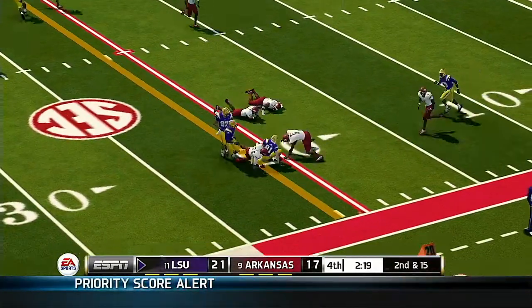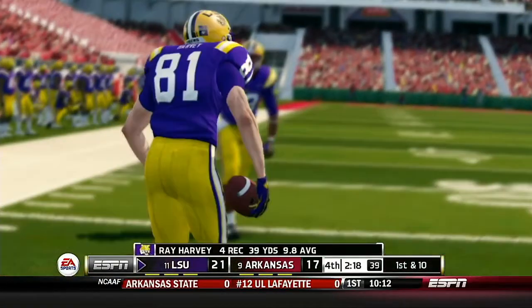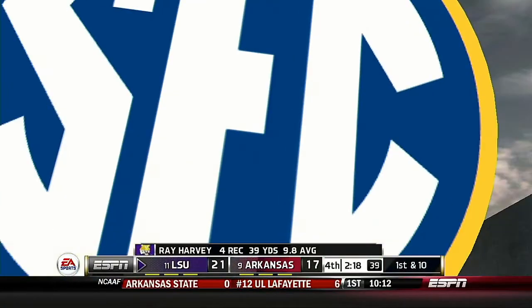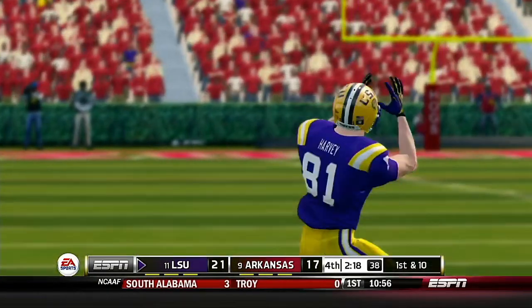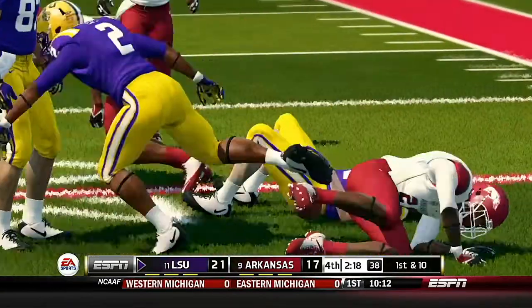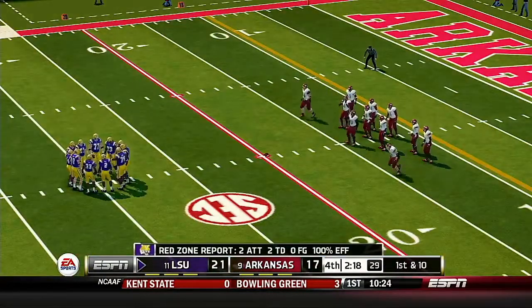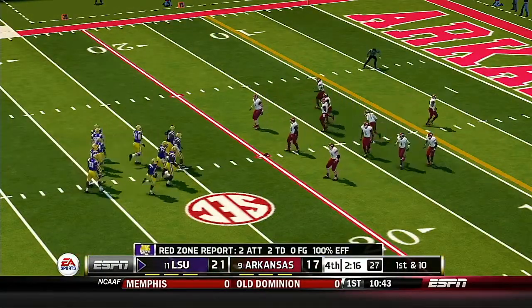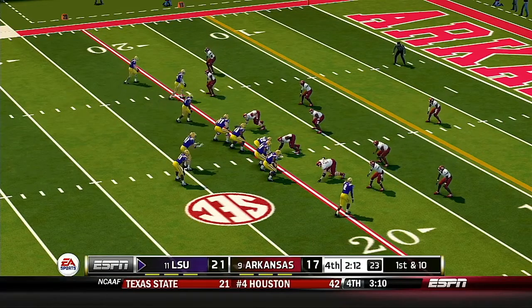Quick pass. Tackle made at the 20. Nice pickup as they connect on the pass play. Well, they look to be in sync right now. They're both reading the defense properly, and the result is a nice gain. It's the ninth play of the drive. Just over 2 minutes in the game.